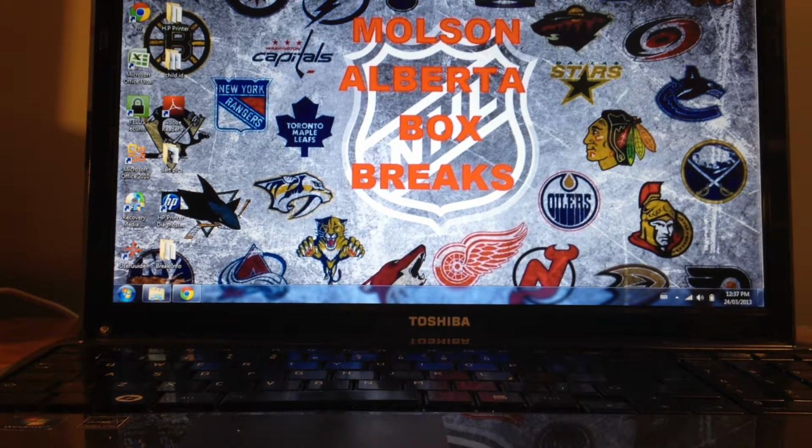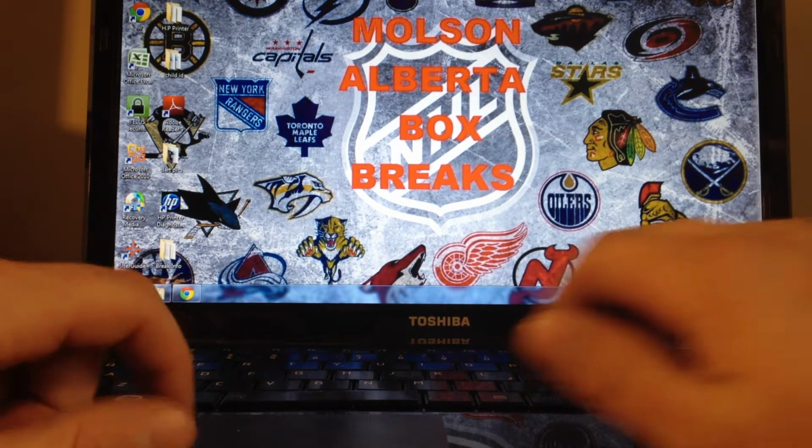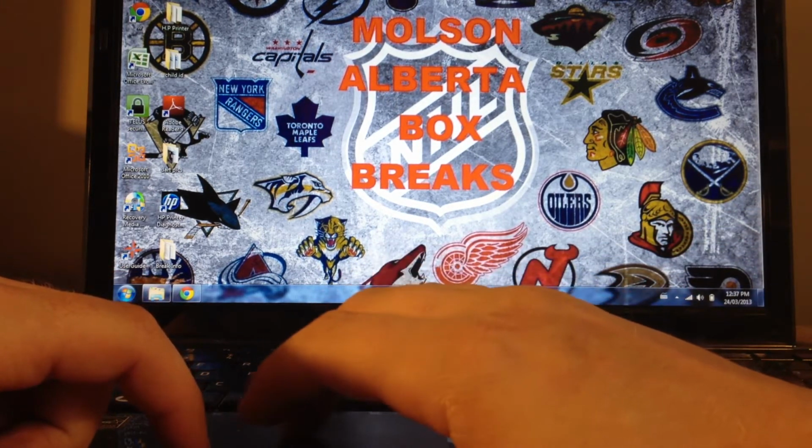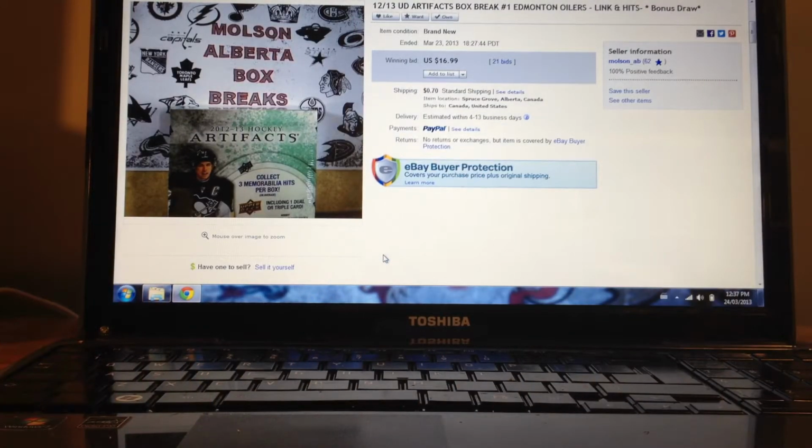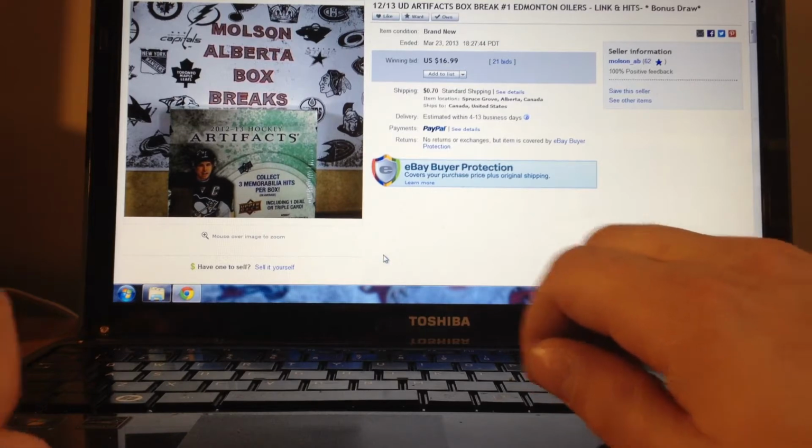Today we're opening up a package of 2012-13 Artifacts. I'd like to thank everybody for bidding. Quick payments too, which was really good. I'm going to bring up the final bid here, which was the Edmonton Oilers. $17. Ended on the 23rd.